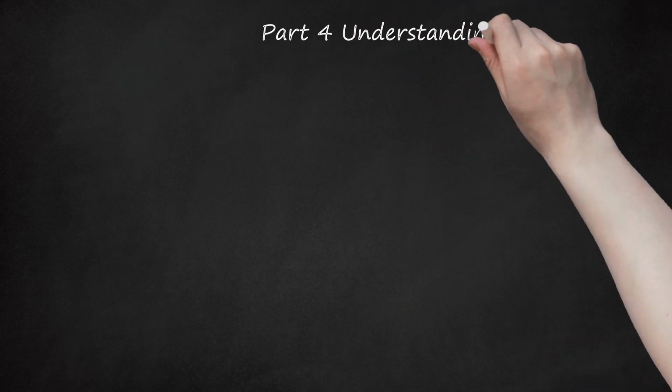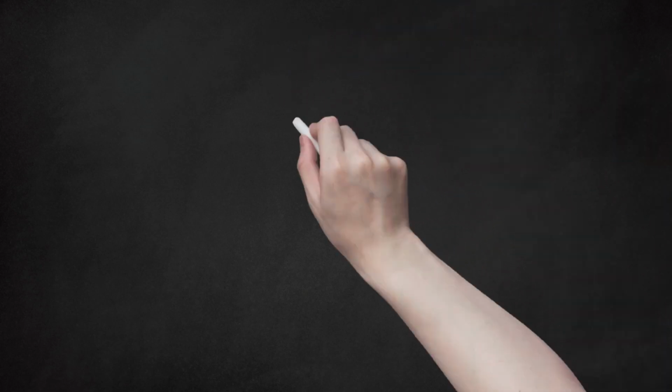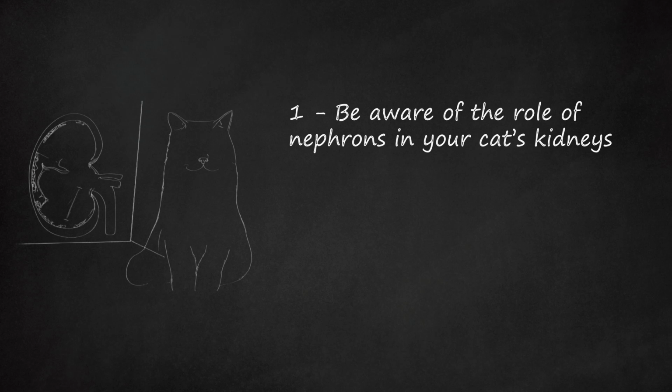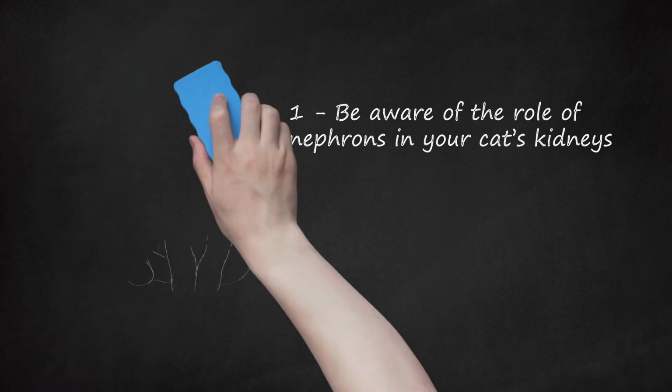Part 4. Understanding renal disease in cats. 1. Be aware of the role of nephrons in your cat's kidneys. The kidneys are made up of tissues called nephrons, which filter the blood and remove toxins, the natural waste products of digestion, from your cat's body by excreting them in their urine. Nephrons also recycle useful materials such as water and certain electrolytes, such as sodium, by sending them back into the blood to circulate. As a result of disease or natural wear and tear, the nephrons become damaged and are replaced by non-functional scar tissue. This then reduces the capacity of your cat's kidneys to filter out toxins in their body.